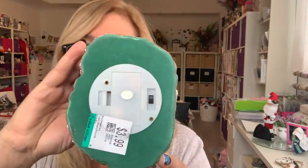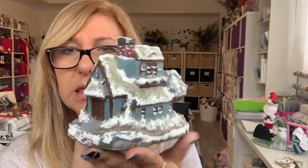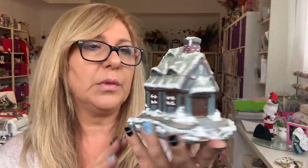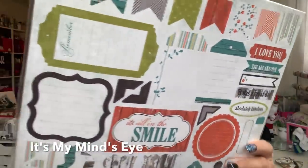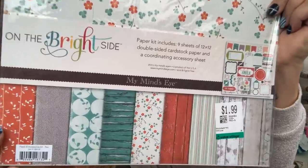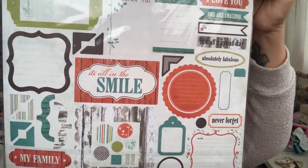I have this here. Again, this was $3.99, and it lights up, and it looks like a cabin. Isn't it so, so cute? Now, this can go in my winter scene because it's got the winter look. It is so cute. Okay, lastly, I found some paper. I got this one here, and it looks like it's from On the Bright Side. I've never heard of that. So you get all your papers, and that's the part patterns. And then you get your sticker sheet. And this was $1.99. Oh, I love that one.